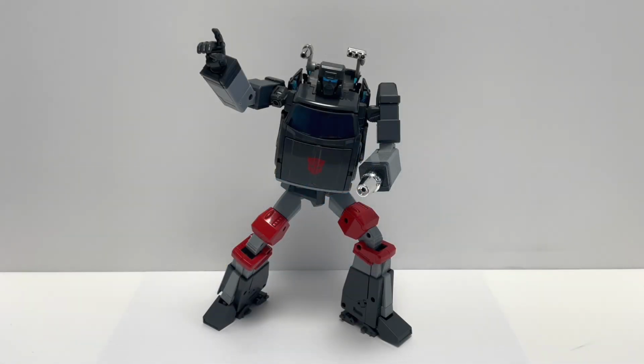All right, here is MP-56 Masterpiece Trailbreaker, all transformed into his robot mode. And I actually did have to refer to Takara Tomy's website. They did have a video of how to transform him, and that is way easier than following the instructions. The instructions are pretty tiny and they're not very clear. So if you guys pick this up, definitely just refer to that promotional video that shows the transformation. You'll have a lot easier time.